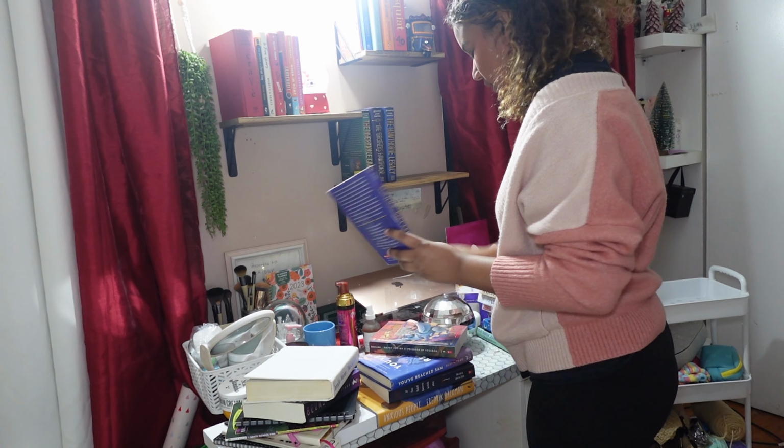Okay, I think this might fall. Get a different book stopper. Alright, back to the red pile. Okay, we've got How to Stop Time, Ugly Love, It Ends With Us, so all the Colleen Hoover books together.